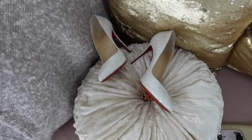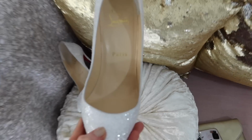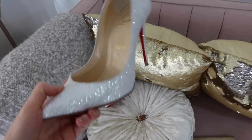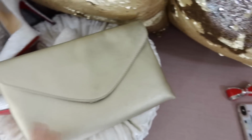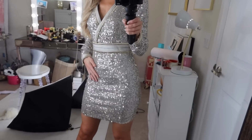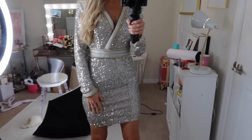They aren't a great match, but they are the most comfortable shoes that somewhat go with the dress. So I'm going to wear these white shimmering shoes. I'm going to take my gold envelope clutch. Yeah, I am. All right, that's the call.